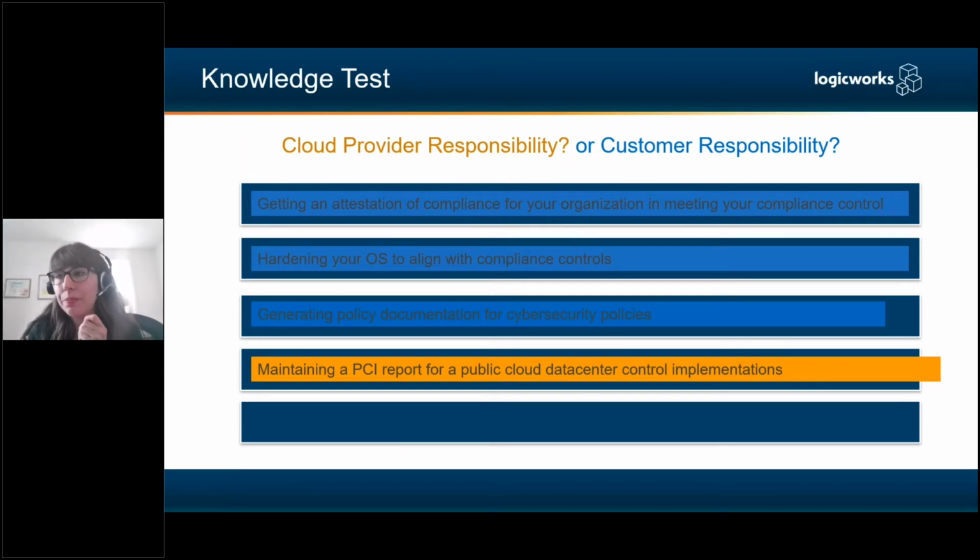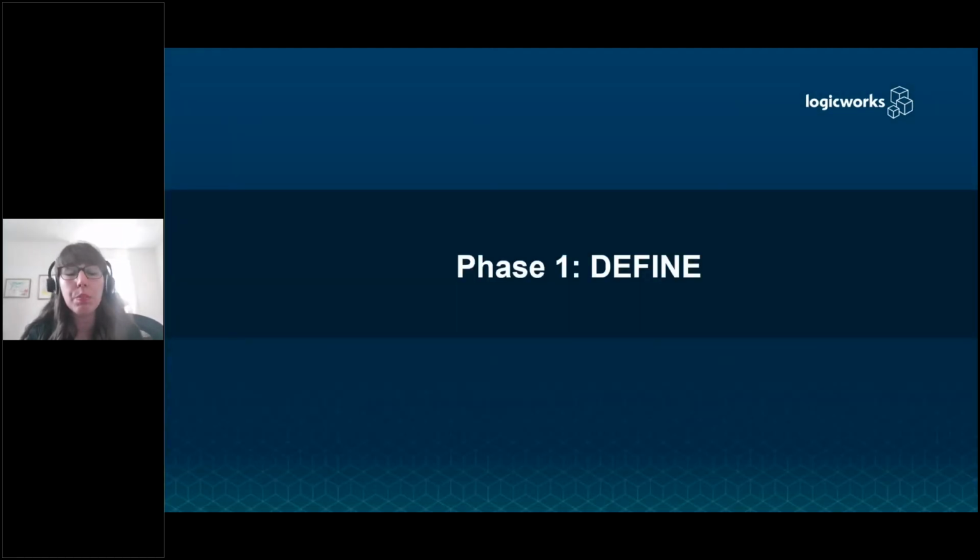And finally, regularly reviewing access controls and permissions. I also just mentioned this. This is your responsibility in the cloud. So let's dive into the actual phases of what compliance looks like.